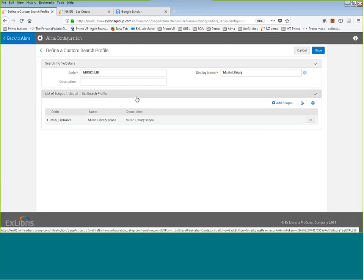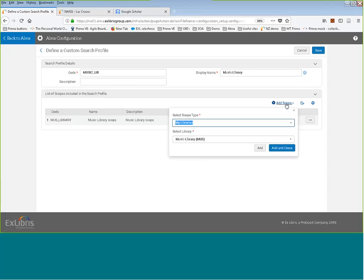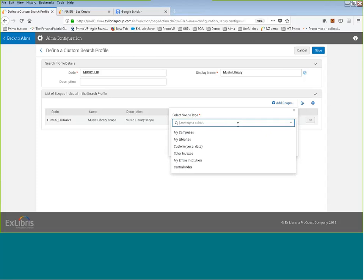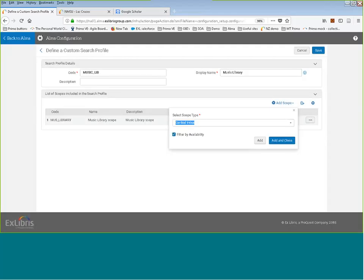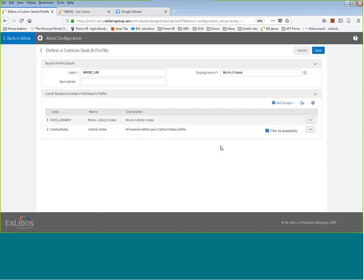Again, I don't need to load any data or touch any data. I can have the music library with also the central index as an example. Let's say add and close. I've now created a search scope that is my music library and the central index, Primo Central. And again, I can search it straight away. Now we try to keep this as simple as possible here.